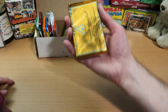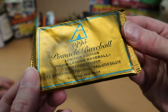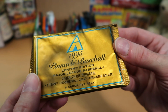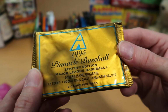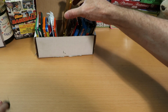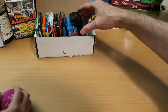In the number 10 spot, here it is. We have 1995 Pinnacle Zenith, which is a pretty tough pack. I had a box of this that I bought years and years ago, but finally opened not too long ago on the show, and I opened about half of the box, and the rest are going to be eligible to appear in the Magic Box. Beautiful cards if you've never seen them before.